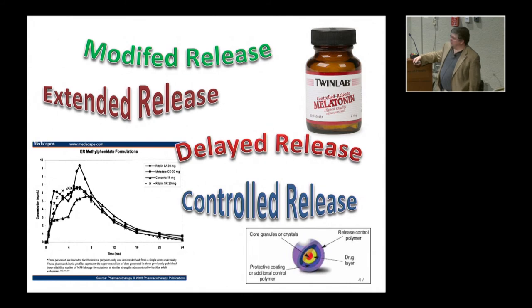Modified release formulations are very popular. There are some companies that do nothing but this, right? Very cool if you're a chemist to be involved in this. They have these drug with different types of polymers around it, and they can pretty much reproduce any profile you want. They can even make a controlled release profile that looks on a daily basis like an immediate release profile.